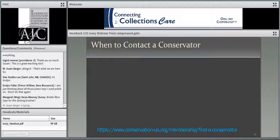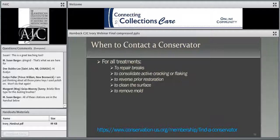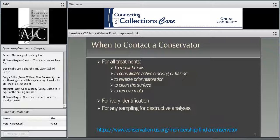Let's review scenarios when a conservator should be called. For all treatments, and these involve the repair of breaks, to consolidate active cracking or flaking, to reverse prior restoration, to clean the surface, to remove mold. For ivory identification, for any sampling, for destructive analyses. And you can find a conservator in your region on the American Institute for Conservation's website here.